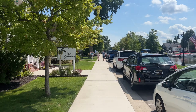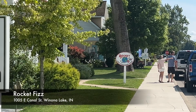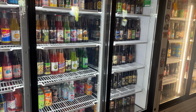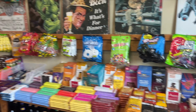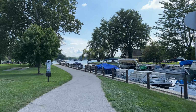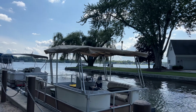Alongside the canal, there are some stores that you can check out. There are a lot of good things about Rocket Fizz, like a candy store, soda pop, right there. And so many options of candy and soda. So we are at Limitless Park at the end of the canal right here. Give you guys a little sneak peek. We don't even know what's over here, so we'll check it out.